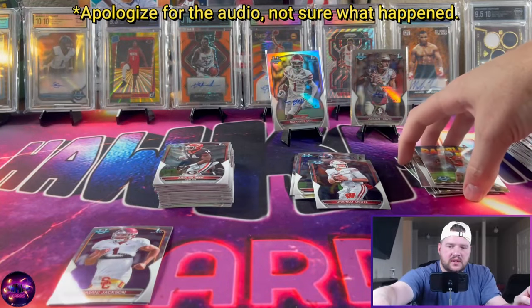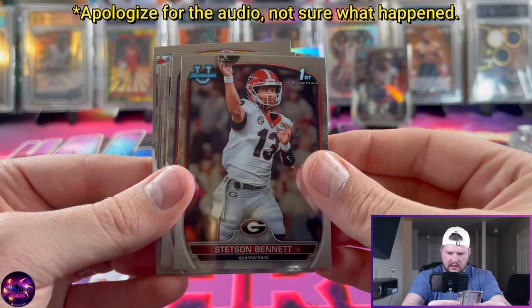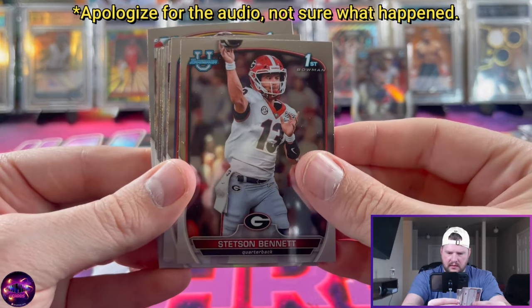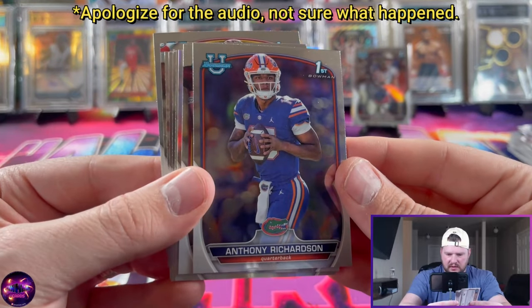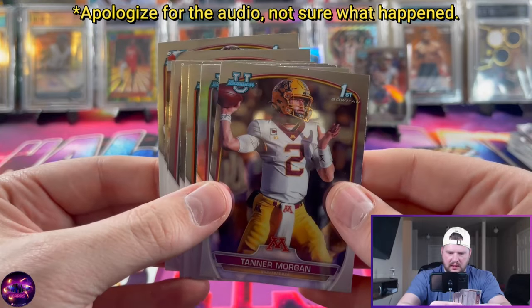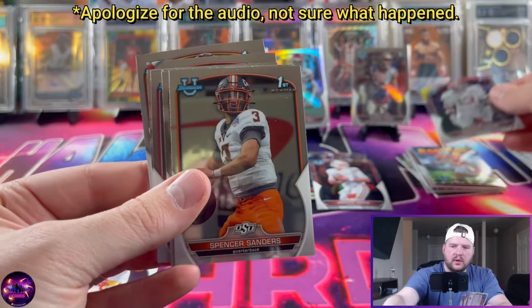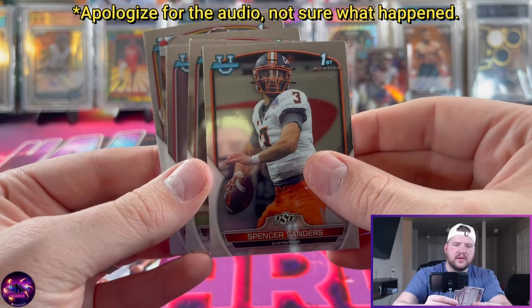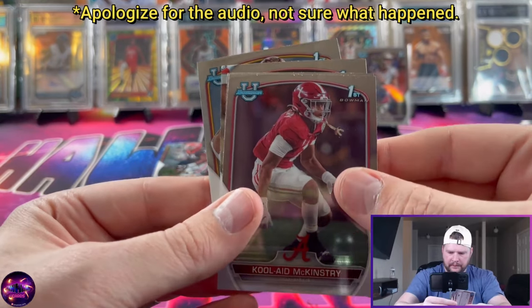Ohio State wide receiver. Shout out to Card Collector 2. Stetson Bennett, national champion. Two-time national champion, I believe, first Bowman. There he is, Anthony Richardson. That's a good one. Probably one of the top quarterbacks taken. And then Tanner Morgan, Malachi Moore on the follow, Spencer Sanders, Trayshawn Holden.